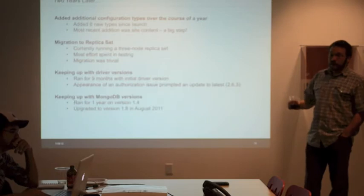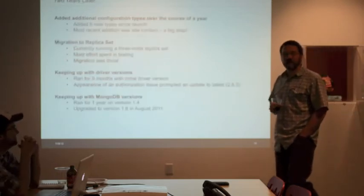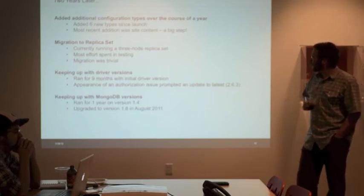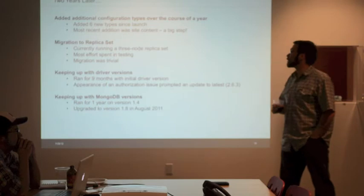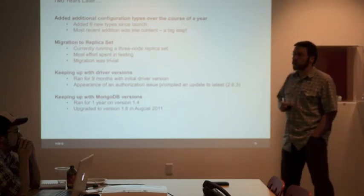And then we rejoiced, and things were really good. We basically just kind of forgot about it, moved on, and just let the system hum along. So two years later, where are we at? We've added 6 new configuration types, data types, since the launch of the system. And last summer we added site content, which was a huge step for us.